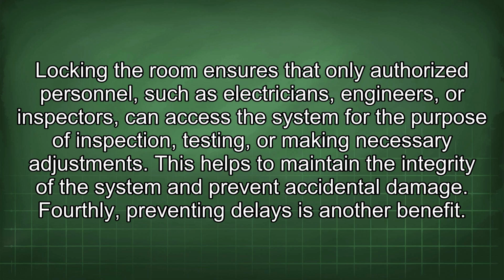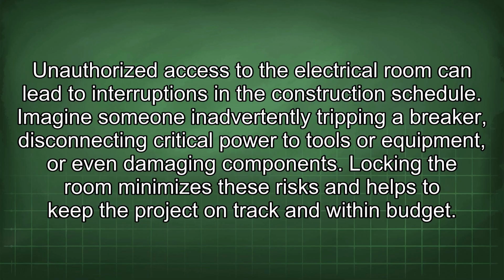Fourthly, preventing delays is another benefit. Unauthorized access to the electrical room can lead to interruptions in the construction schedule. Imagine someone inadvertently tripping a breaker, disconnecting critical power to tools or equipment, or even damaging components. Locking the room minimizes these risks and helps to keep the project on track and within budget.